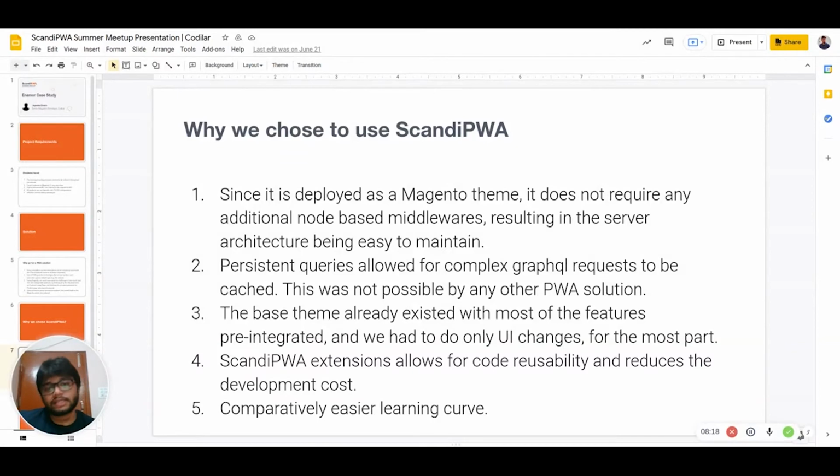So the first thing is, since it is deployed as a Magento theme, it's not a third party headless system which is running along with Magento. It's like the same system. And Magento doesn't differentiate between a ScandiPWA theme and a normal Magento Luma theme, for example. So we can seamlessly integrate that as a Magento theme without needing any other Node.js based middlewares and other stuff, which resulted in the server architecture being pretty easy to maintain.